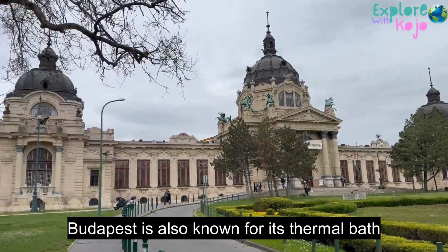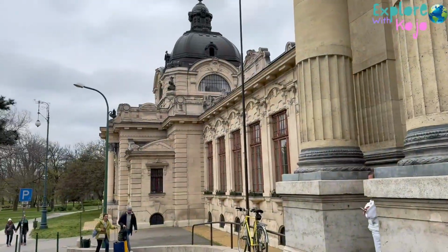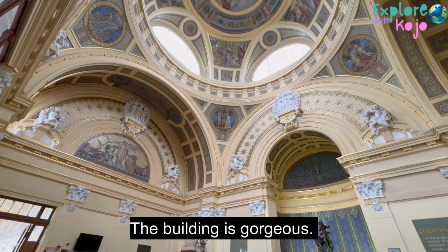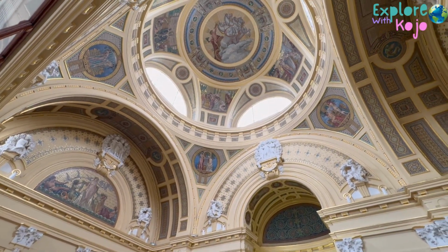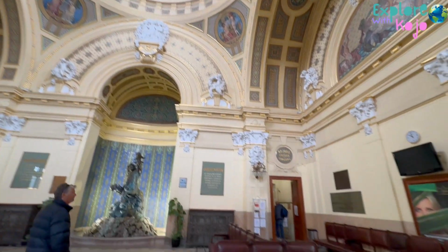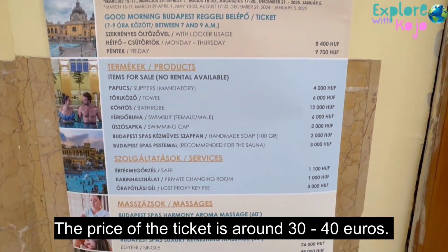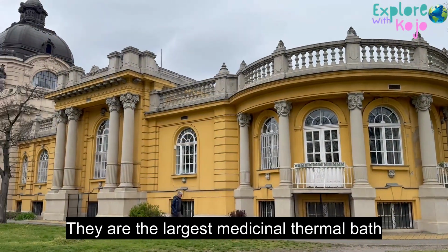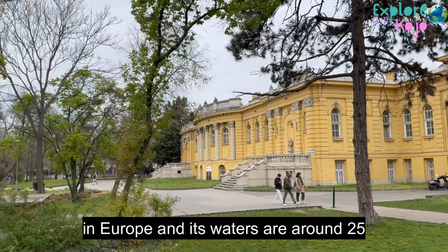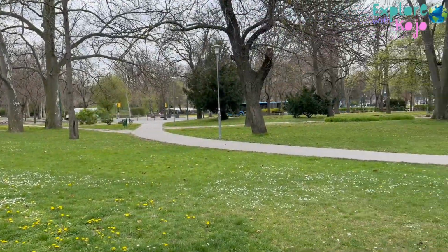Budapest is also known for its thermal baths, and we are now at the largest one. The building is gorgeous. The price of the ticket is around 30–40 euros. It's the largest medicinal thermal bath in Europe, and its waters are around 25 degrees Celsius. It's surrounded by a beautiful park.